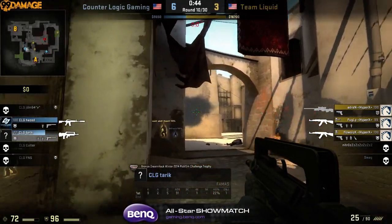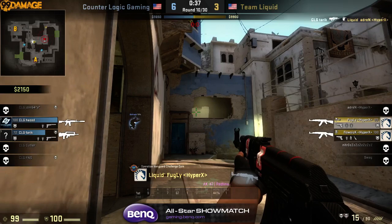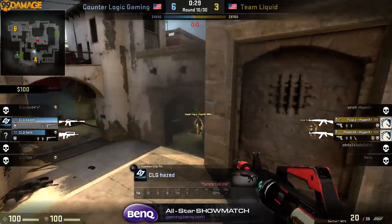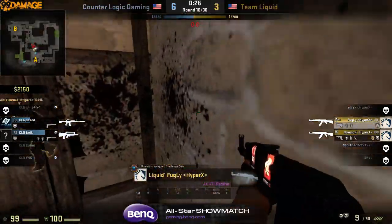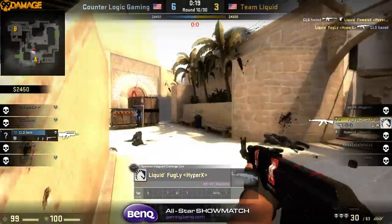It's a 2v3. Tarek actually gets wounded by those flames, but Adren just turned around to check out B short for Fugly. He wanted to cover his teammate coming in from the stairs, and he got caught off guard by Tarek from behind. 2v2 now. Once again, the teams are trading blows back and forth. Hayes is now spotted by the terrorist. Fugly will avoid that flash, but once again they're trading blows. 1v1 now. Fugly with the triple kill already.